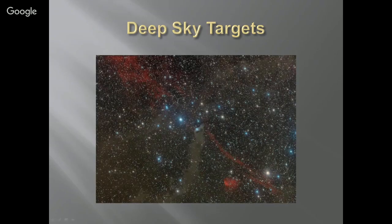Other deep sky targets, another wide field target, dark nebula, so just dim dust in front of H alpha. All these images, the last three that I've shown you, were anywhere between 9 and, I don't know, 20 hours, maybe this is 25 hours worth of exposure time.